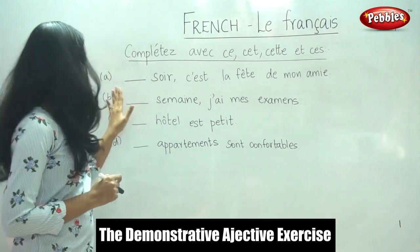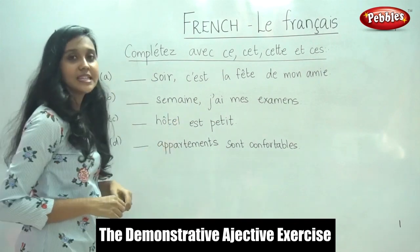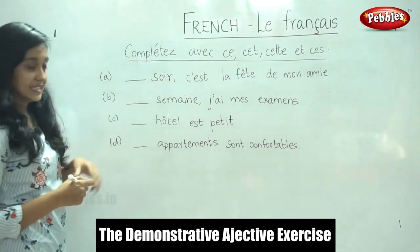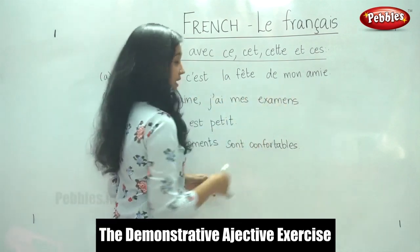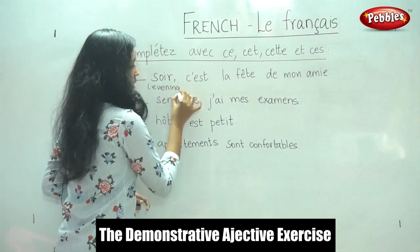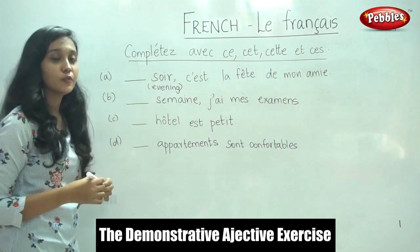So similarly, we have a few steps here. First, you have to read the sentence and see what is the noun after the blank. So in the first sentence, dash soir, c'est la fête de mon ami. So what does soir mean? It means evening.